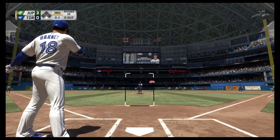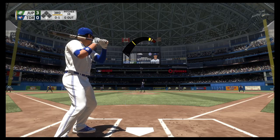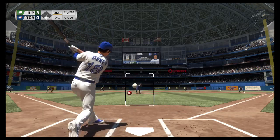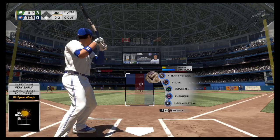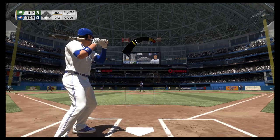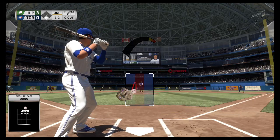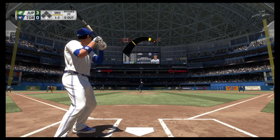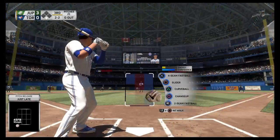Darwin Barney is in to start things off here as he looks at a called strike. It's 0-1. Very weakly on the ground. That's a foul ball. Well, he fouled that breaking ball off a little bit early. Timing not quite there. Had a fastball to pitch before. He just got out in front of that breaking ball. Too high. 1-2. Just a bit low. Tough call, but it's 2-2.